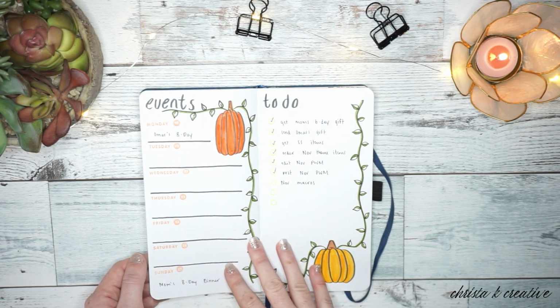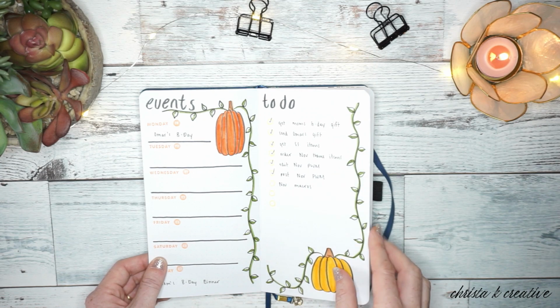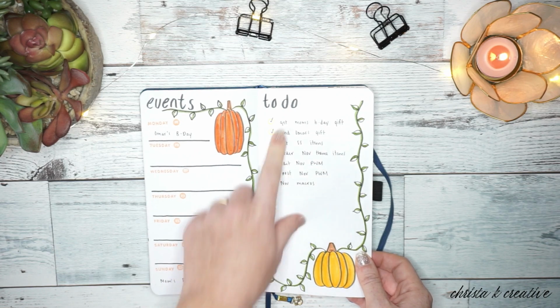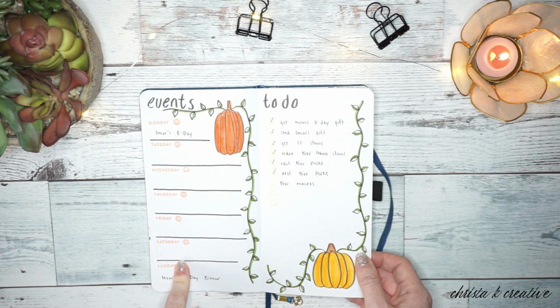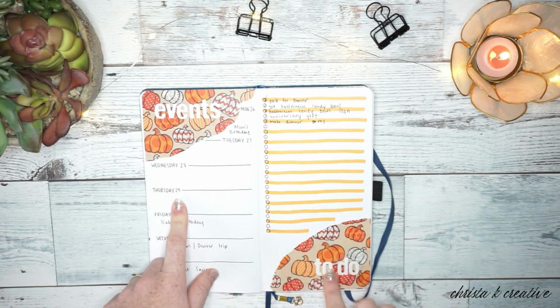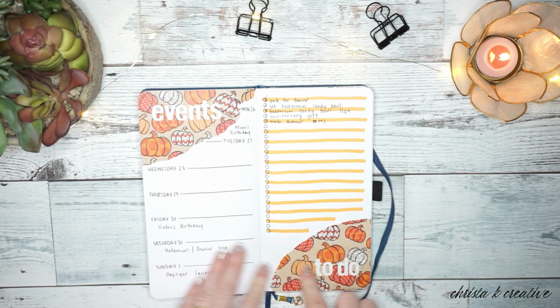This month really it was clean. I liked how it looked. I had some different things for my weekly layouts, and I really liked it, especially this type of layout when things aren't as busy. The events and to-do lists really come in handy, so I would recommend this if you're not that busy.